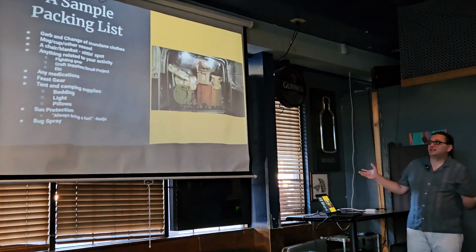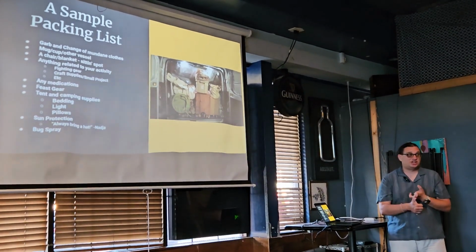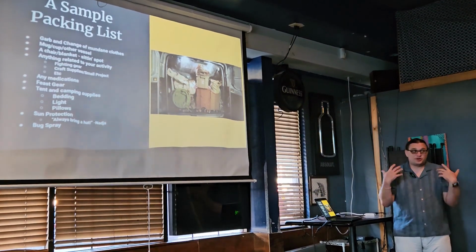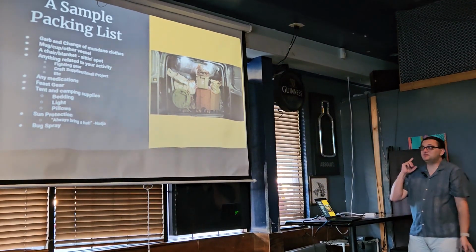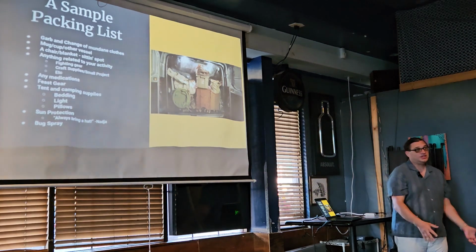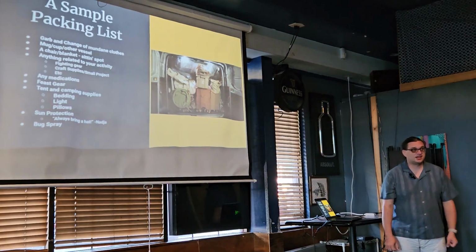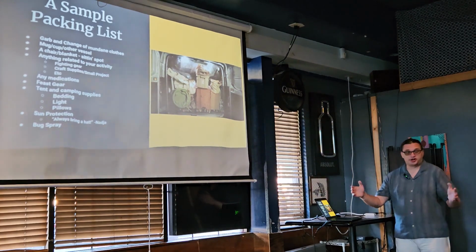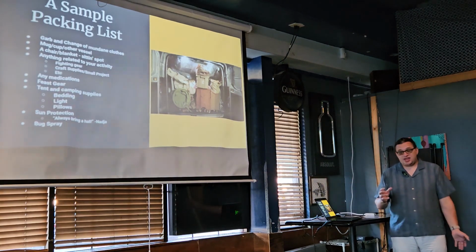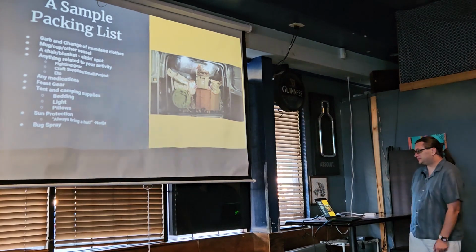A sample packing list. So, what are some things we should bring? First, garb and a change of mundane clothes. Big deal. Garb is great because we're going to an SCA event, we need garb, but that change of mundane clothes can be equally important. Maybe it's a really hot day and it's really sweaty and you were in your mundanes to get all your pavilions and your tent and everything set up, and those are gross, and then you wore your garb all day and you don't want to wear your garb out to dinner afterwards or whatever. And then you're like, oh, what do I wear? If you bring that change of mundane clothes, you're good to go.